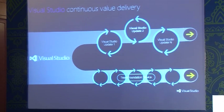So every 3 weeks, new bits are coming. We are consuming it, and we are providing feedback on it. Our product that we are building may get released a couple of months later. But as development teams, we are consuming the builds, service, and everything, and we are providing constant feedback on that.